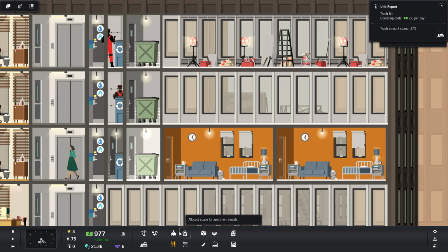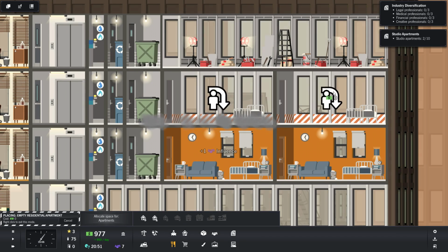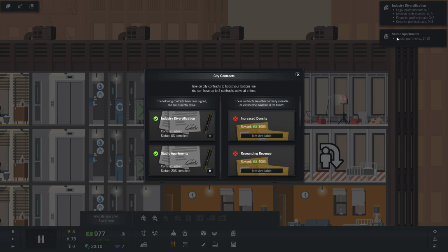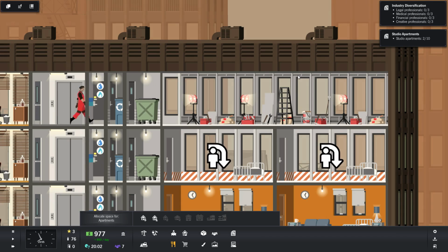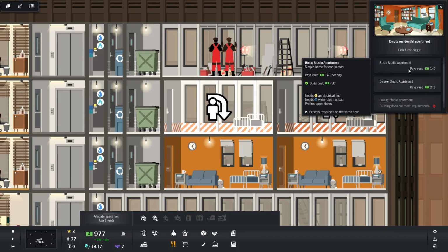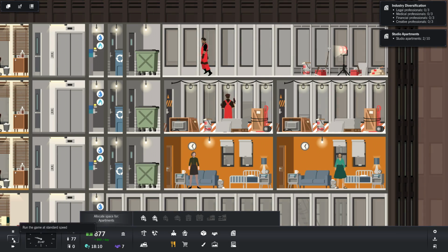But we're going to speed things up, and we're going to get some more apartments in here. So again, it's going to be studios, just because we're working towards the studio city contract right now. We are basically after that $1,000, that's really what I want. And we have the facilities already to support the extra studios, so we might as well implement them. As we can see here, we're up to $140 per day for a basic studio, which is good. So let's get people moving in there.